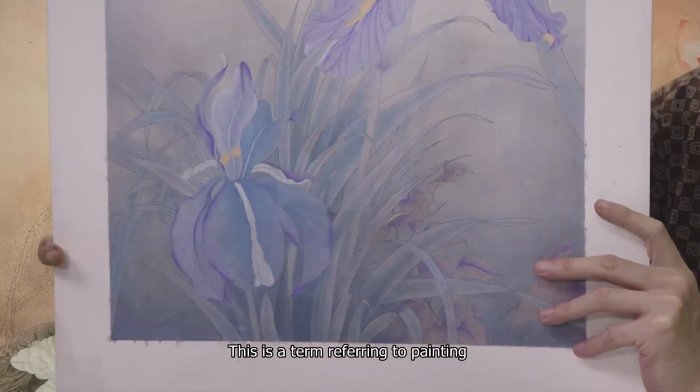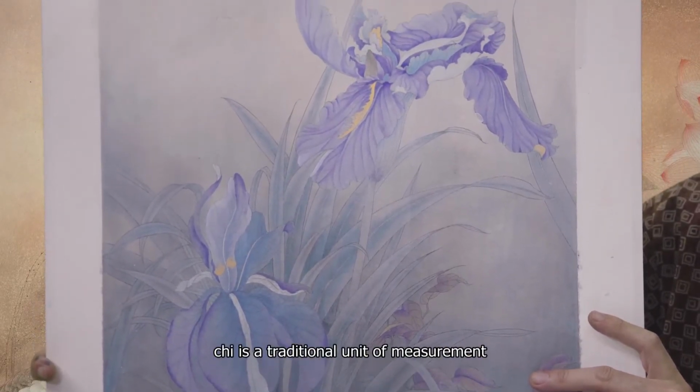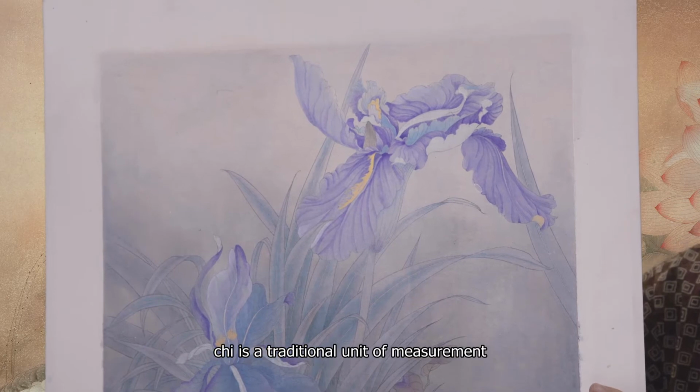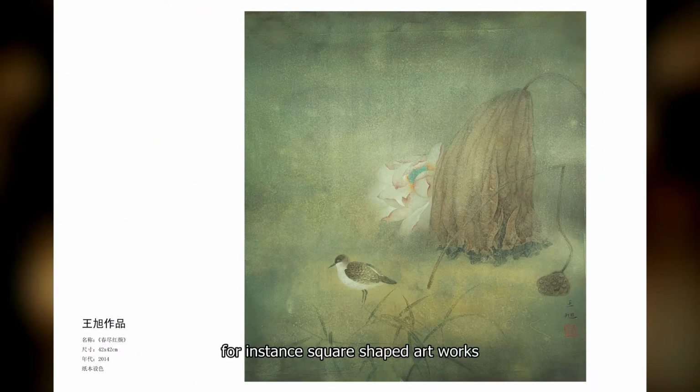This is a term referring to painting or calligraphy done in 1 or 2 chue. Jue is a traditional unit of measurement, square sheet of paper, for instance, square-shaped artworks.